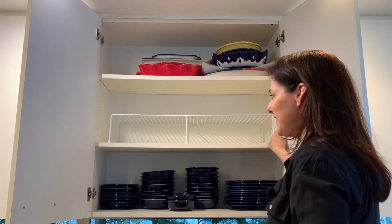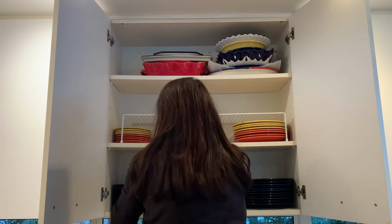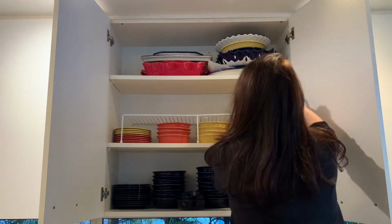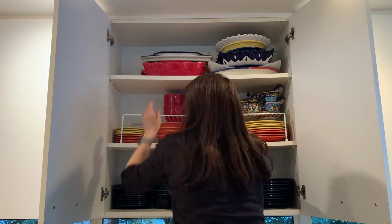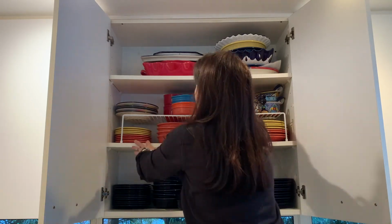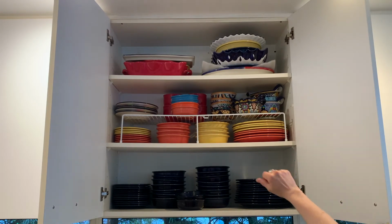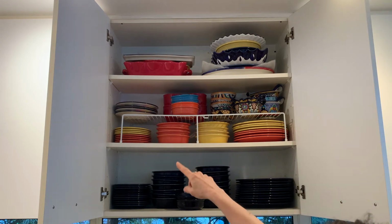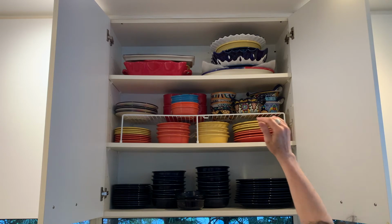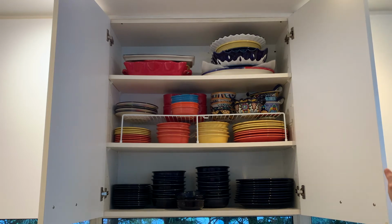So now the fun begins. We get to put everything back in. Okay, we have Fiestaware on the bottom, we have Talavera to the right, special bowls and plates for like hors d'oeuvres to the left, and all the servingware at top. One day I probably should go get another riser for that shelf at the top because that would be a lot better than stacking everything. So maybe I'll do that on my next trip to the Container Store. But in the meantime, this shelf is done.